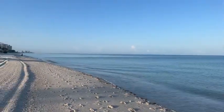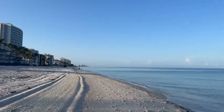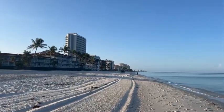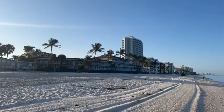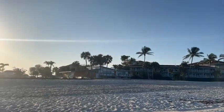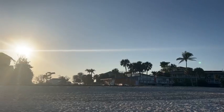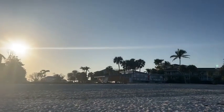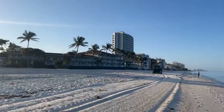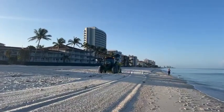Still a lot of blue. It's going to be gorgeous at Del Norwegian's this morning. Absolutely gorgeous. No stars this morning. Where's my star senders? There's that sun. Here's our rake. Here it comes, raking up the beach.